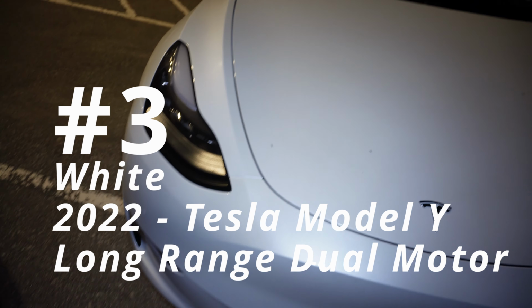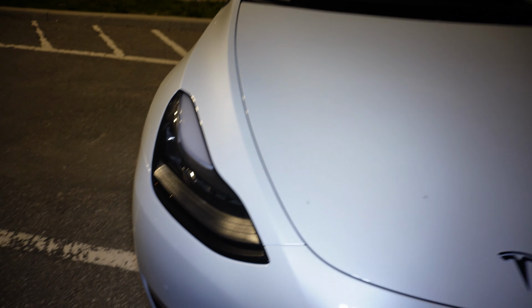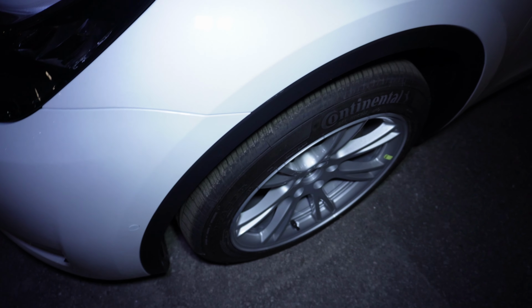All right, so this is our final Model Y for the evening. Let's start off by looking at the left side. This is the white with the standard wheels, and it has the black interior. Now let's take a look at the left side. Taking a look at the hood. Taking a look at the bumper. And then on to the right side. So far, so good. Now let's take a look over here at the wheels.